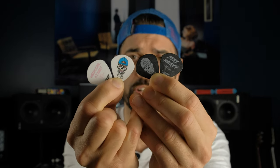I use the black ones to stay heavy and the white ones to ensure my playing is mediocre at best.